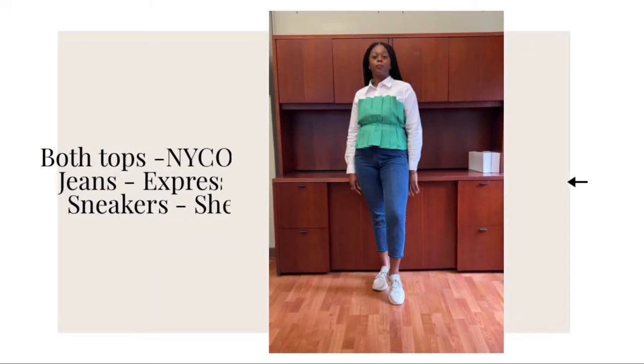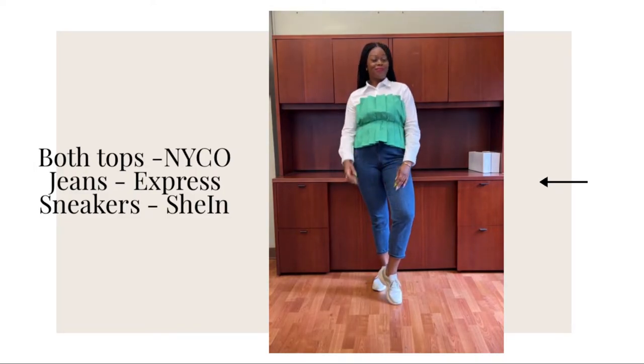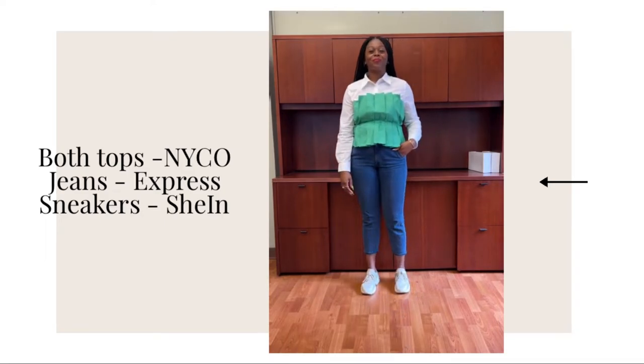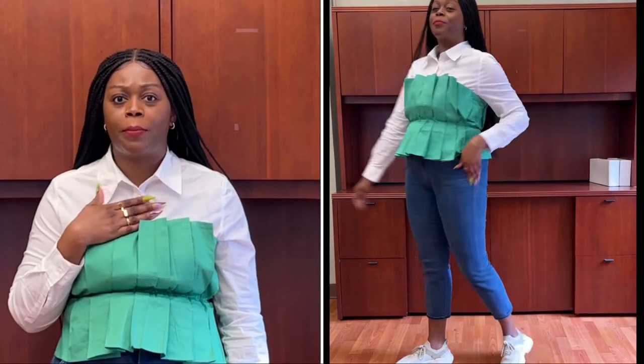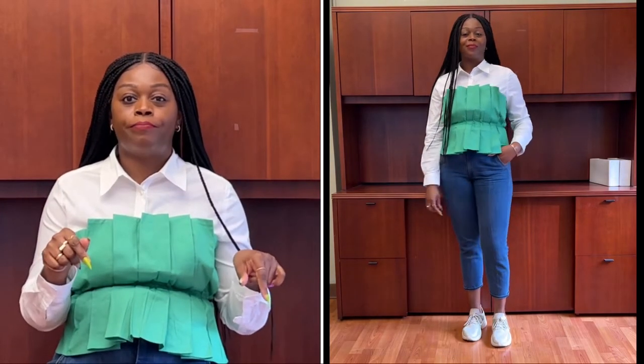Alright, this is a Friday Lights look, starting off with the top, the tube top, because these are separate. So the green top is from New York & Company. If you saw my last haul, then you would have seen this in it. And the button-up shirt is actually from New York & Company as well. The jeans are from Express, they're old. And my sneakers are from Shein.